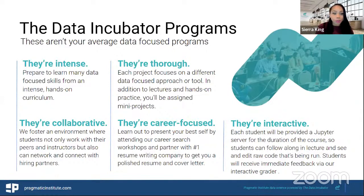And then additionally, our programs are very collaborative. We want students to not only work with their colleagues and instructors, but to also have the opportunity to network and connect with hiring partners as well. In addition to that, our programs are career focused. We have career coaches that help you succeed in your data-focused career. You'll not only learn how to present your best self by attending our career search workshops, but you'll also have the opportunity to work with a number one resume writing company to get you a polished resume and cover letter.